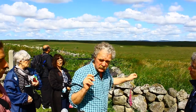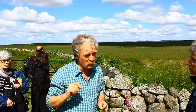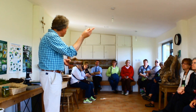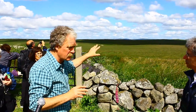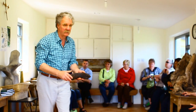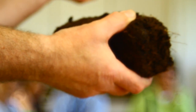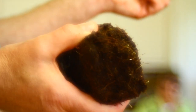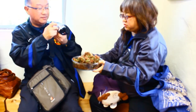It's over 5 meters deep. And I'll explain how that happened in a moment when we go inside. But as I said, it's a special area of conservation, so no turf digging or turf harvesting occurs in this particular part of it here. But again, I'll show you how that is done. So our emphasis mainly is on the conservation of the natural history of Connemara.